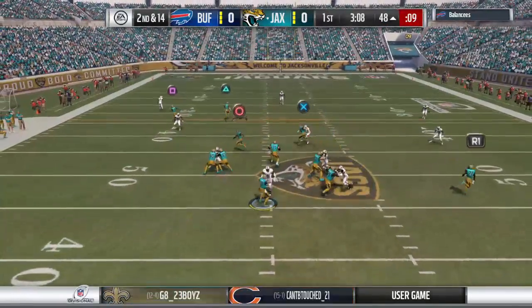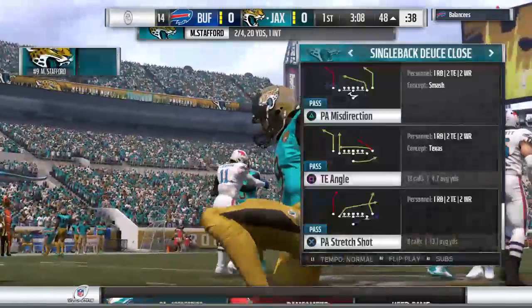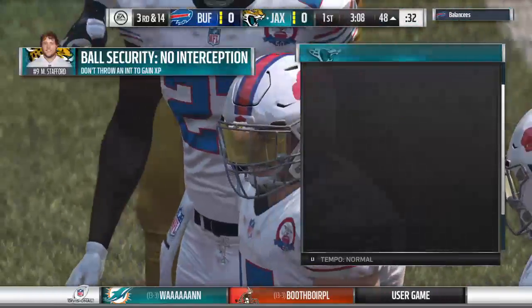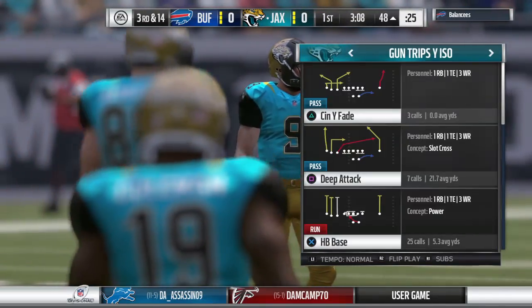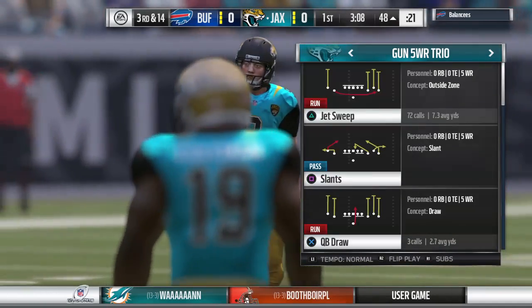To throw on second down to Stafford. And he'll be hit as he releases it, and that'll fall incomplete. It's a tried-and-true formula, and I don't think it'll change for as long as we play football. If someone's trying to throw the ball and you can put pressure on them and make it tough, that's only going to help your defense. Yeah, he's been hurried. He got rid of it before taking the hit, but incomplete.